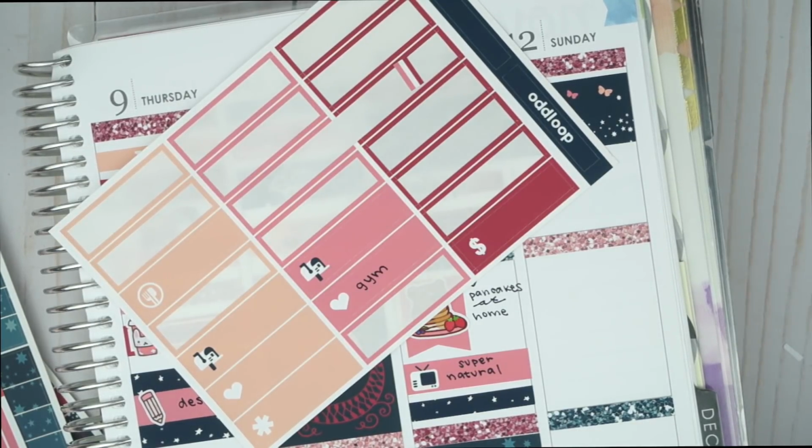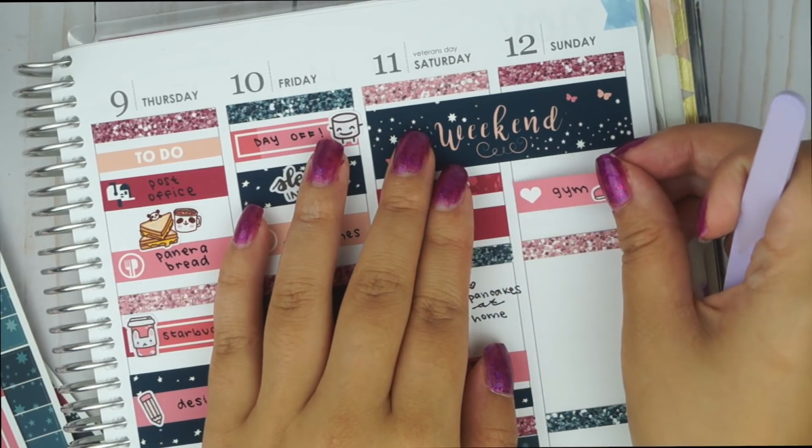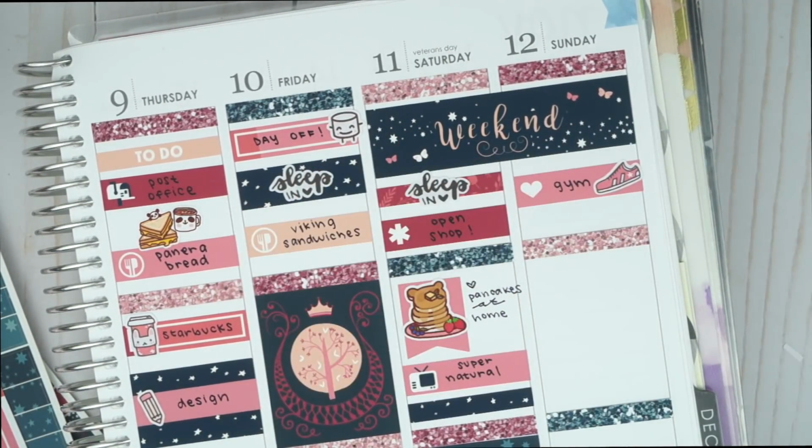So anyways, moving on to Sunday, I finally went to the gym after signing up for the membership on Friday, and so I wrote that on one of the heart labels, and I put a running shoe icon from my store on top.